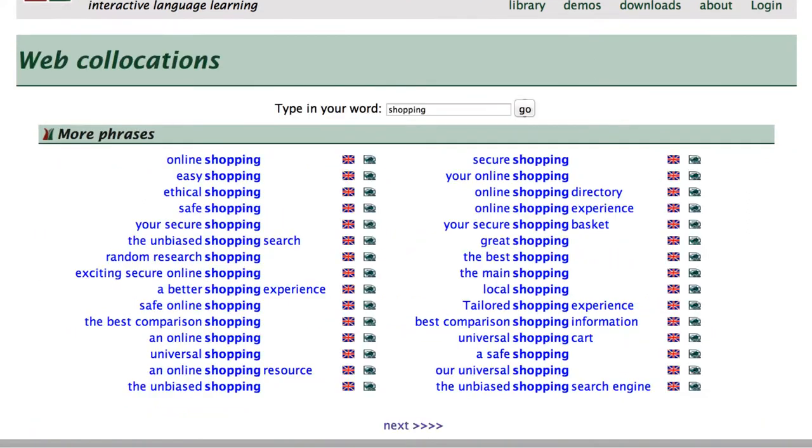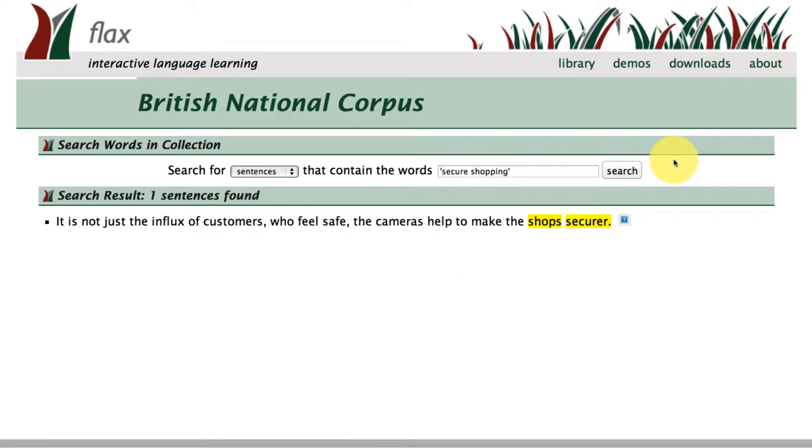So I'm just going to go back, and I'm also interested in this collocation, secure shopping. I'll have a look inside the British National Corpus. So this Union Jack icon stands for the BNC. So let's take a look in there. Okay, so here's an example. Influx of customers who feel safe. The cameras help to make the shops secure.